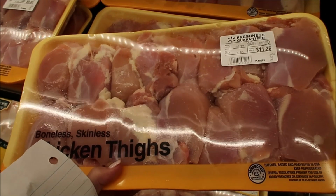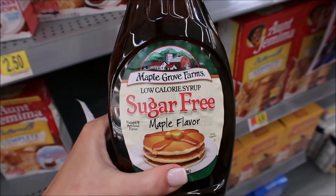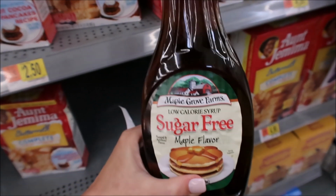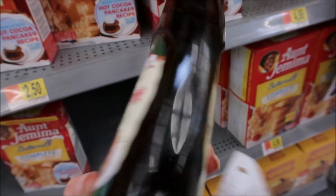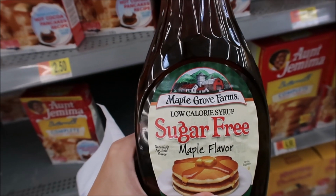This is what we're getting for the jambalaya tonight. While I am not buying maple syrup or sugar-free syrup, this is a good option at Walmart. I've seen it in almost every store I've been to, so I just wanted to point out that this is, to me, an acceptable brand of sugar-free syrup, and it tastes good.